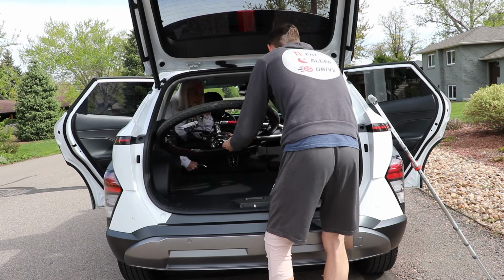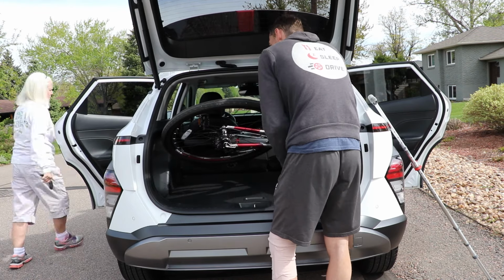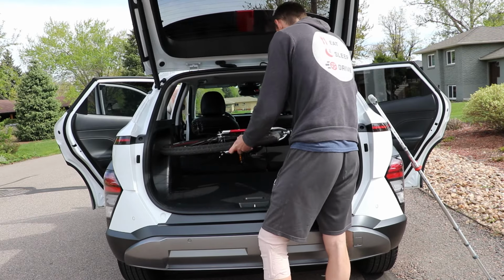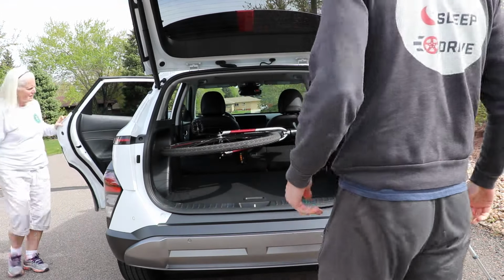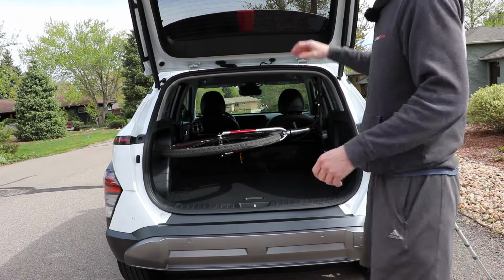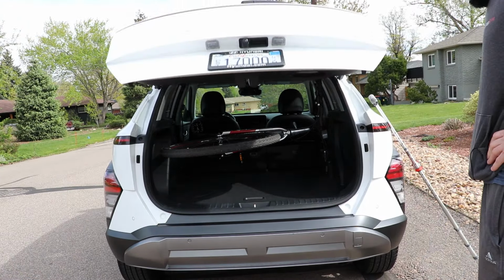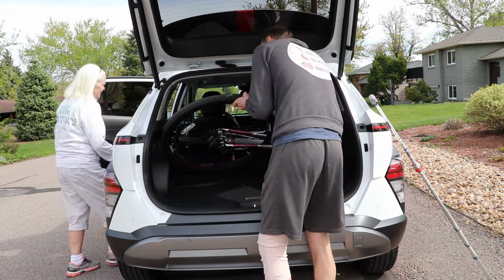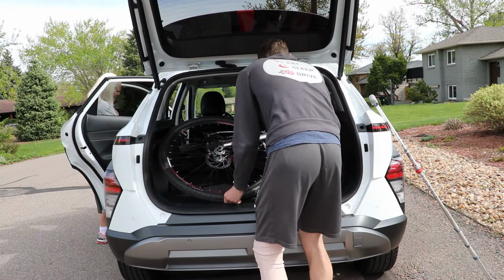Anyway, the bike test. If you follow these videos, you know that the size of the hatch opening is typically the deciding factor on bike fitment with these small SUVs. I'm happy to report that the Kona is pretty respectable here and it fits. My road bike just fits without any disassembly. In fact, it's so close that it's almost like they designed the car around this bike test.